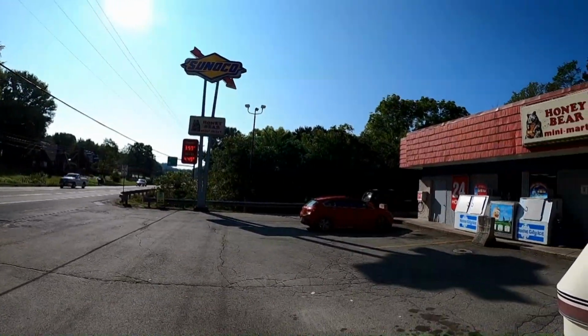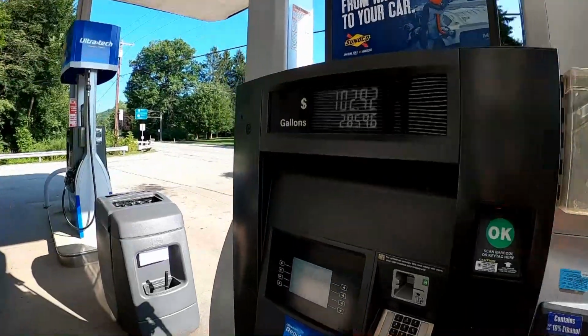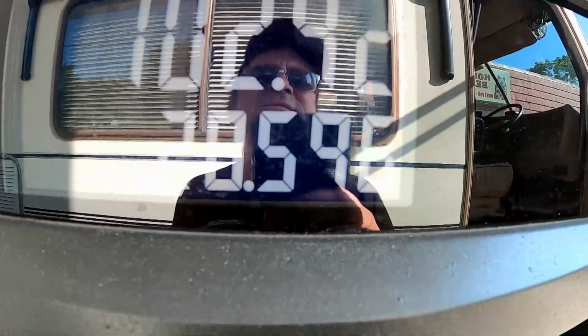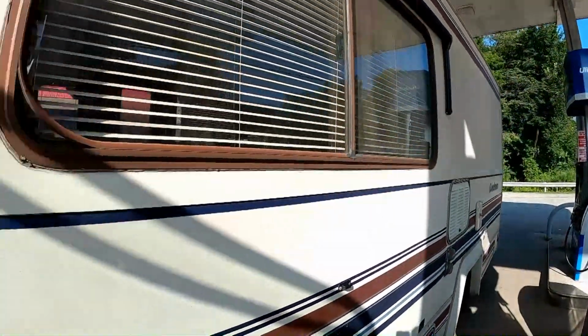We're just taking a little run today, but I thought it needed some gas. I'm like, might as well fill it up. Gas is down a little bit right now. I think we're paying $3.59 a gallon here at the Honey Bear Mart. I think the Coachman only has a 40-gallon tank. There, it took 28.6 gallons. Yeah, ouch. That's a reminder of what it takes to run this thing.